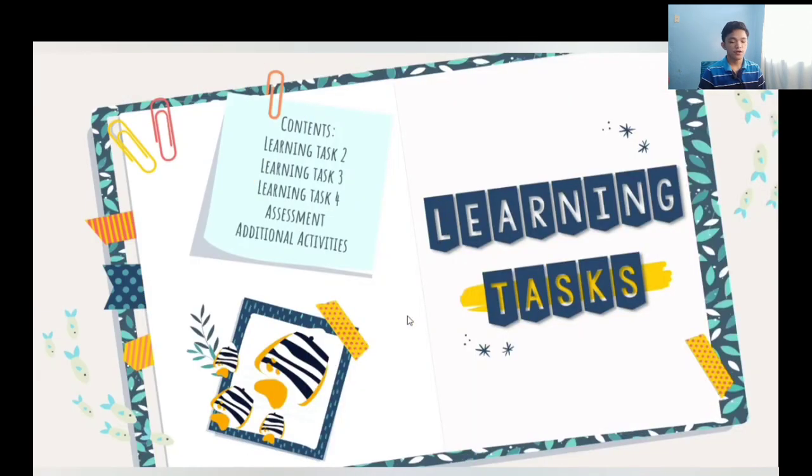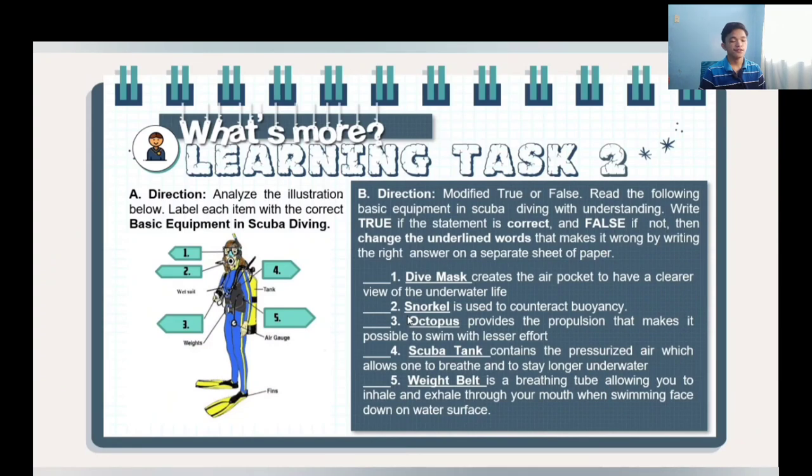So this topic contains the learning task 2, 3, and 4 and the additional activity. For the task number 2, for part A direction, analyze the illustration below, label each item with the correct basic equipment in scuba diving. So this was discussed in the second topic of today's lesson. You just need to identify the missing terms of the said equipment.